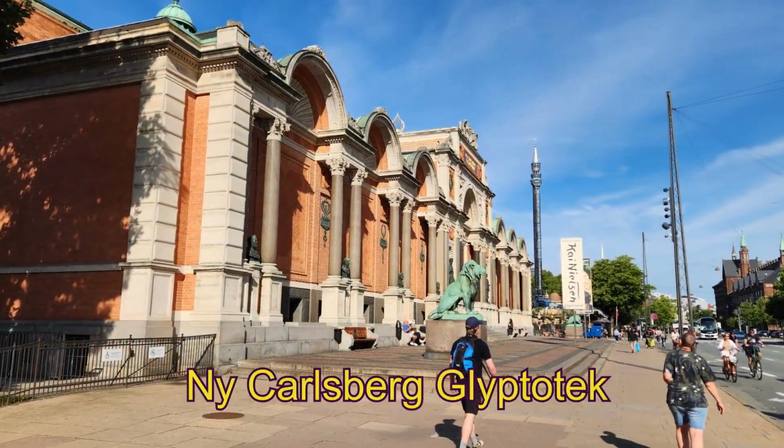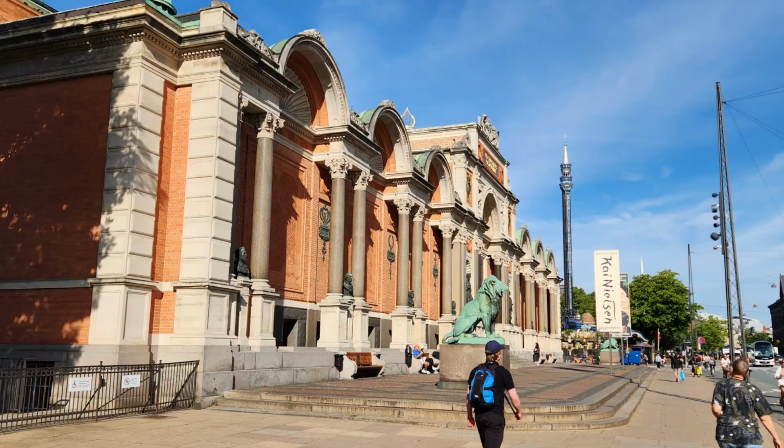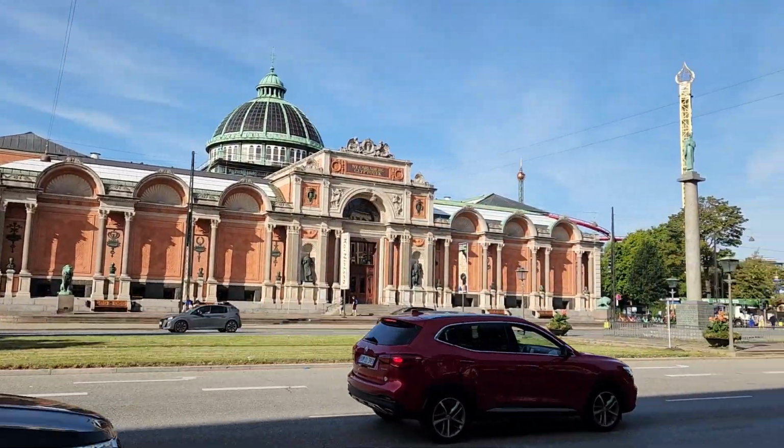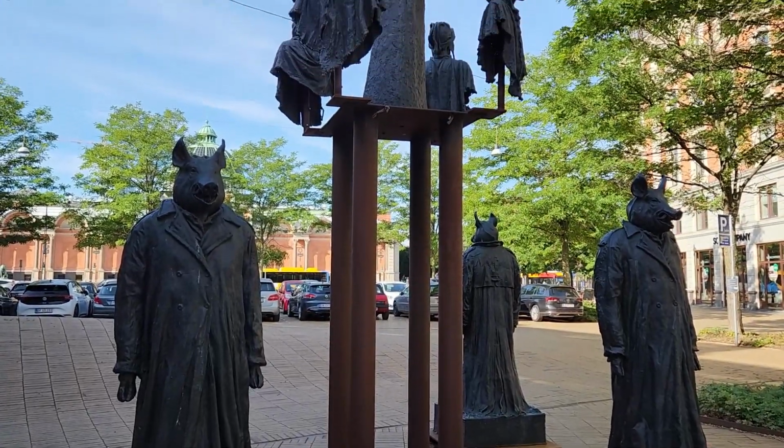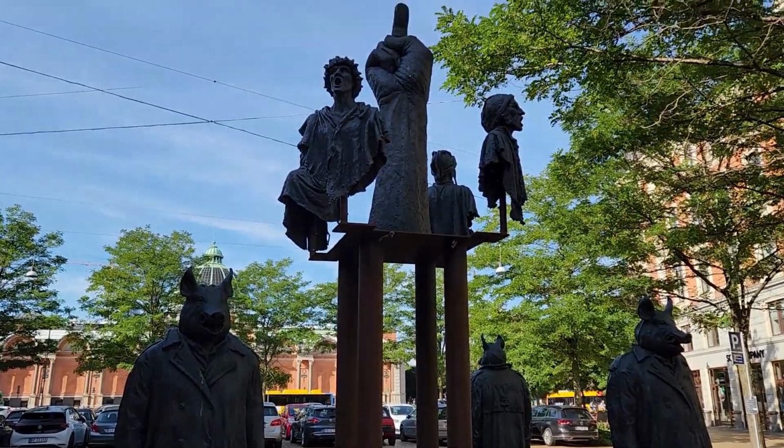The Ny Carlsberg Glyptotek, commonly known simply as Glyptoteket, is an art museum in Copenhagen. The monument by the sculptor Jens Galschiøt in honor of Dante's death is named Red Dante.